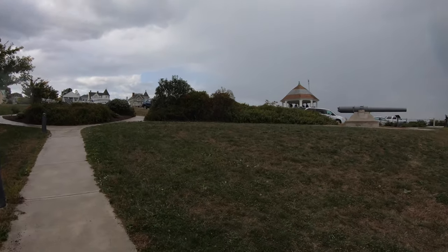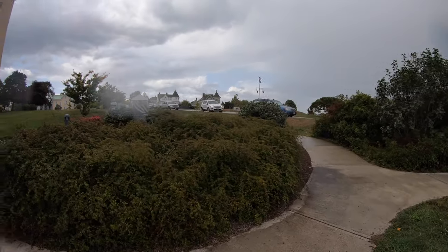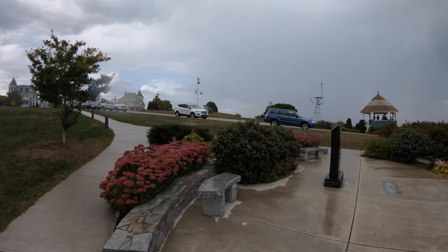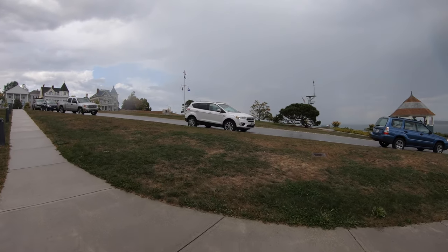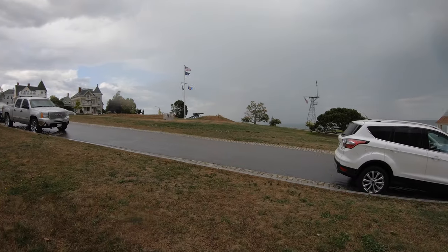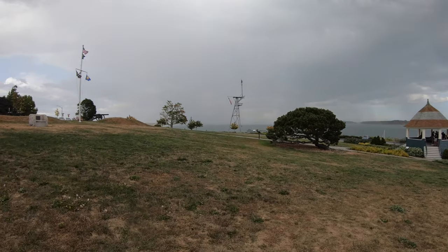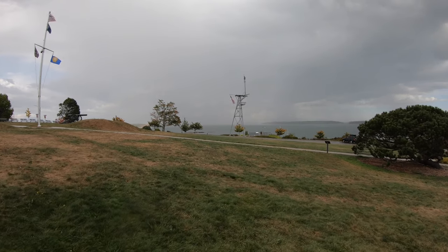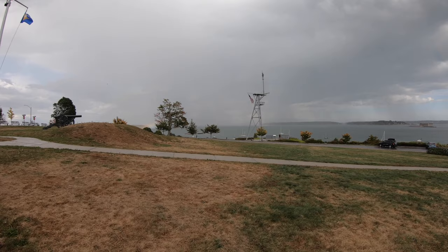It was raining pretty hard earlier. September 11th monument. Oh, I thought that was a ship. It is not a ship. That is the mast of a ship that no longer is a ship.